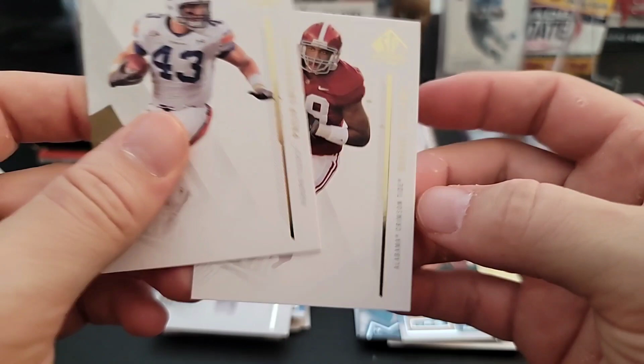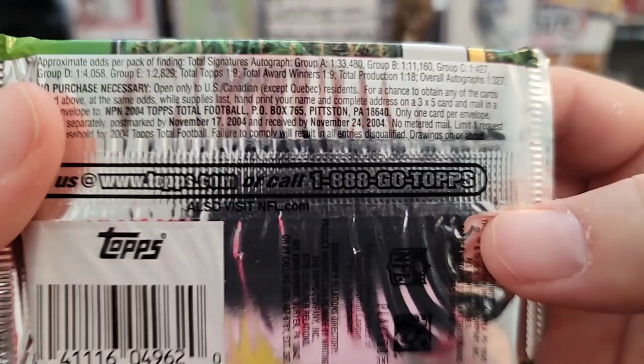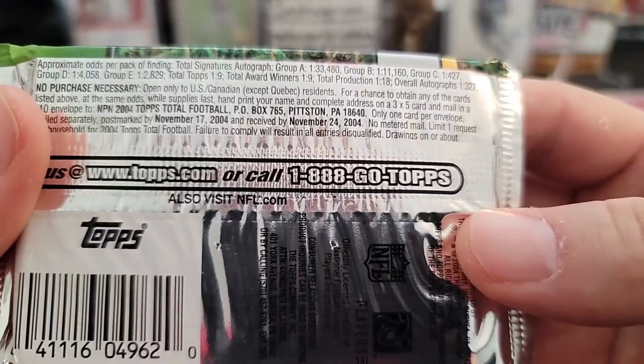All right, moving on to the older packs. We got 2004 Topps Total, 605 players. Holy moly. Build the set. Let's see. There are autographs in here, it says. There's different groups of autographs. That's what Topps likes to do. They have different groupings, and depending on what group it is, how rare it is. So let's see if we can beat the odds here and find ourselves an autograph.